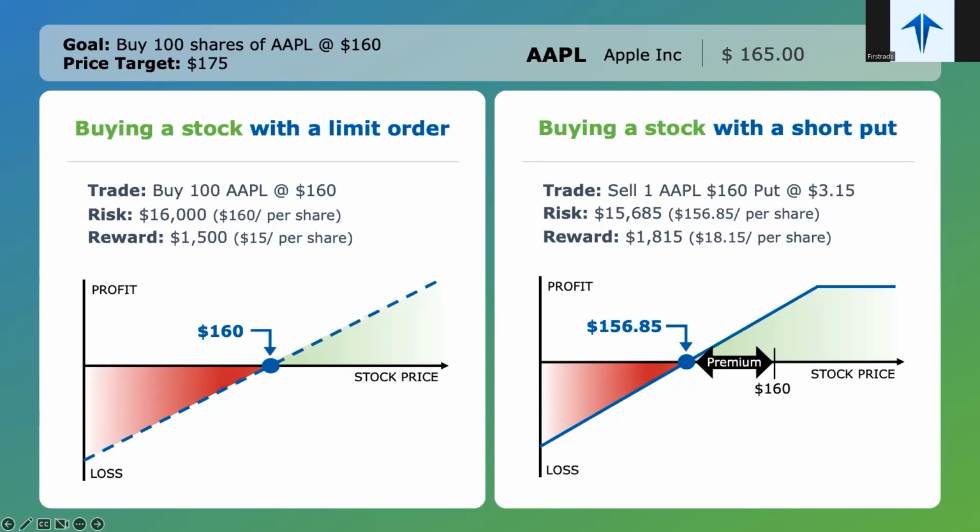But if you were going to do this, say you were going to buy Apple with a limit order, you'd put in a trade to buy 100 shares of Apple at 160. Your risk is $160 per share, $16,000, because you can lose as much as you spent, but your reward is the price target difference. So the $15 per share. You're willing to risk $16,000 to make $1,500. That's the risk versus reward framework that I want you to keep in your mind.